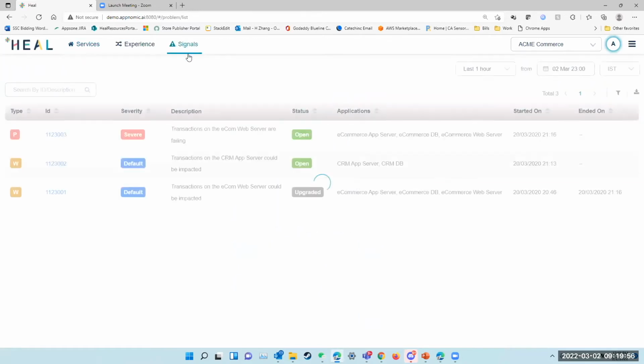Now, today I'd like to demonstrate to you mostly our lead signals feature, which covers the following things. It covers our proactive outage prediction feature, as well as our root cause analysis feature. And the other features I'll be going over in a slide deck. So let's first look at the lead signals, which I'm showing you now.